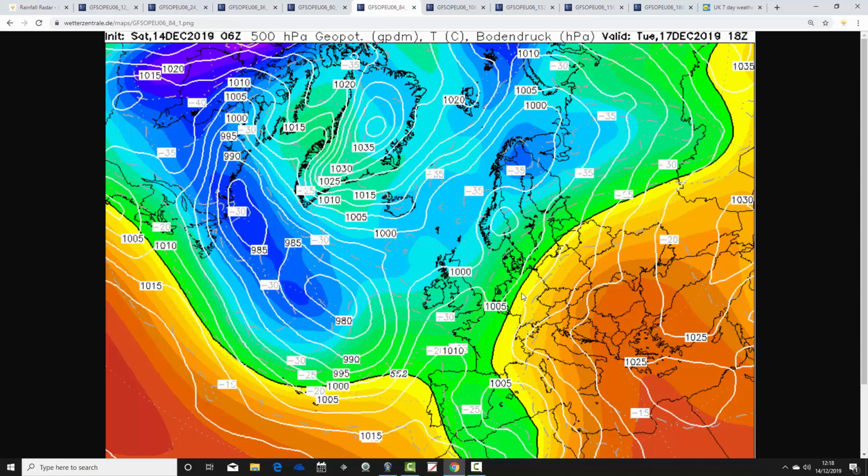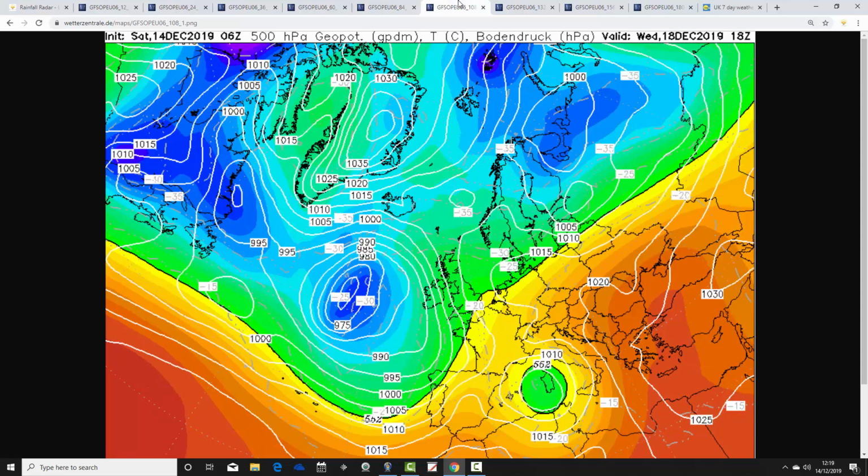Otherwise, we're looking at a mix of sunny spells and showers, and they're most likely in the north and west, and they could be a little bit wintry up in the northwest too. It'll be a colder day on Tuesday, with temperatures only ranging from around 2 to 6 degrees Celsius. And of course, if that band of rain and snow sets up across the southeastern parts of the country, it will be a very, very miserable day indeed.